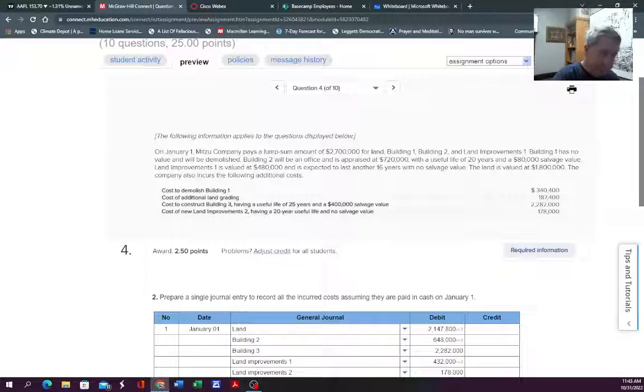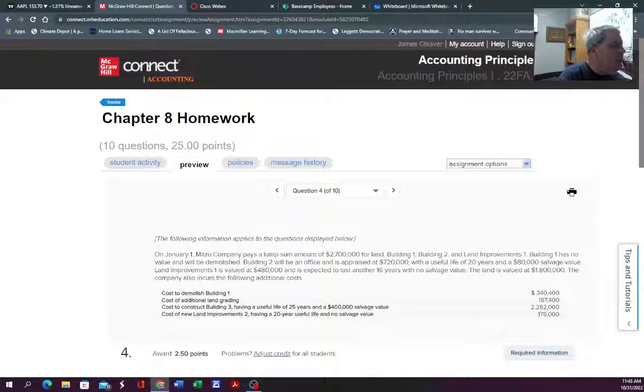So first of all, I'm reading the question. On January 1st, Mitsu Company pays a lump sum of $2,700,000. So that $2,700,000 is where we're going to get our proportioned outcome on each of the buildings and the land and everything else. So here we go. What did I do?